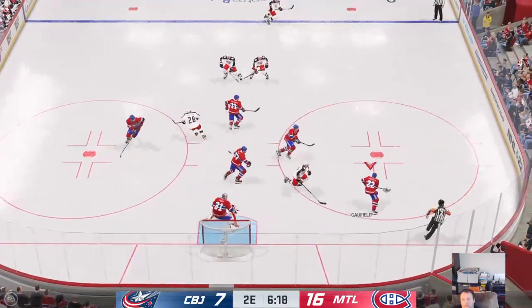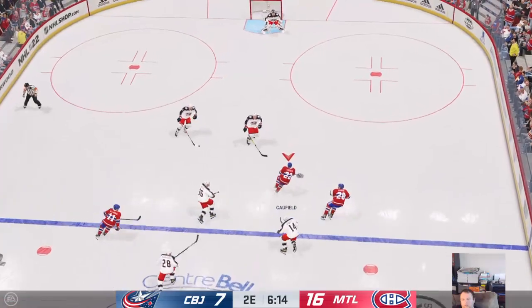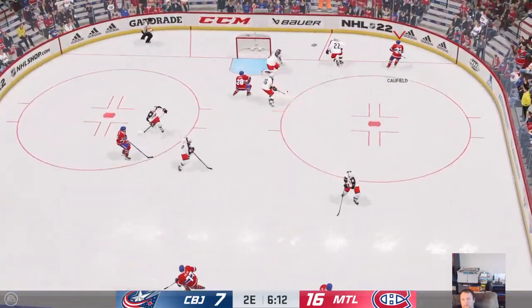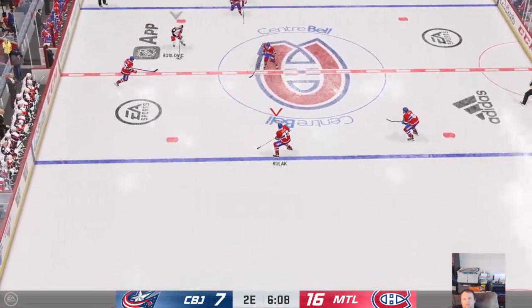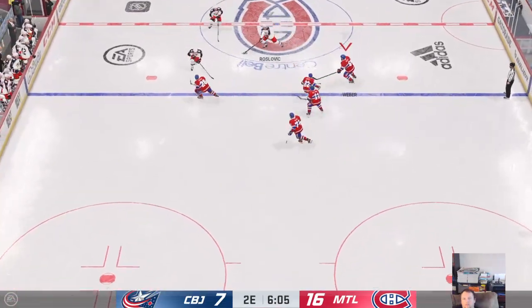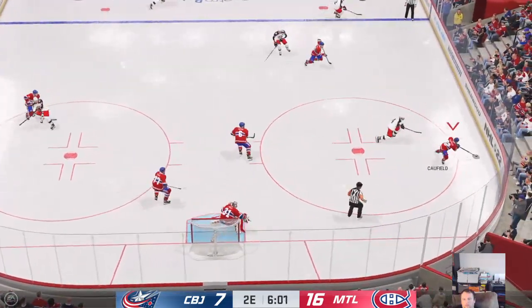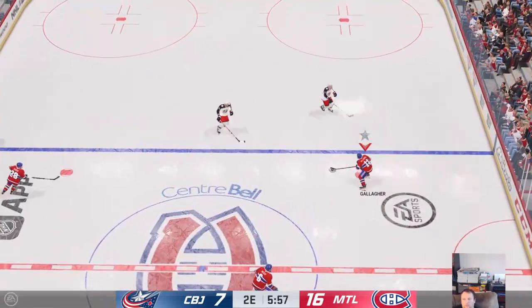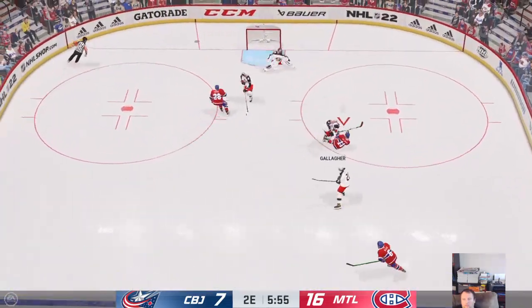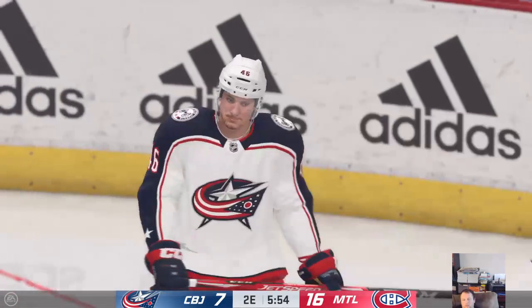Lets it rip, and he gets just enough of it to keep it out of the back of the net. Rips it on net, denies him on the play. Nice feed from the right wing. Moving into the attacking zone. Hammers it on net. Makes the save. Feeds the puck to Gallagher. Quick shot. And off the save. That one's redirected out of play.